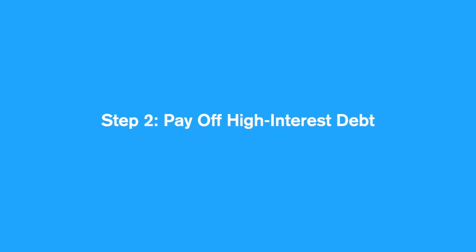The second step is to make sure that you can pay off your high interest debt. In other words, make sure that you can pay off your credit cards. Credit cards got a ridiculously high interest rate, and that's how banks make a lot of money from people. So after you can put a roof over your head and some clothes on your body, make sure that you can pay off all of your credit card bills in full and on time at the end of every single month. You definitely don't want to be getting yourself into any sort of credit card debt.